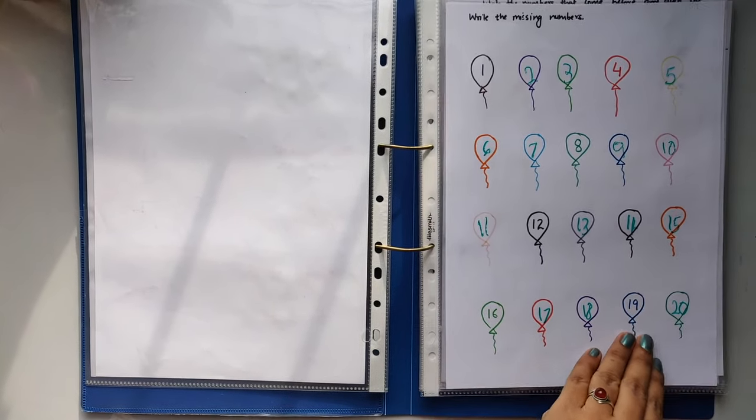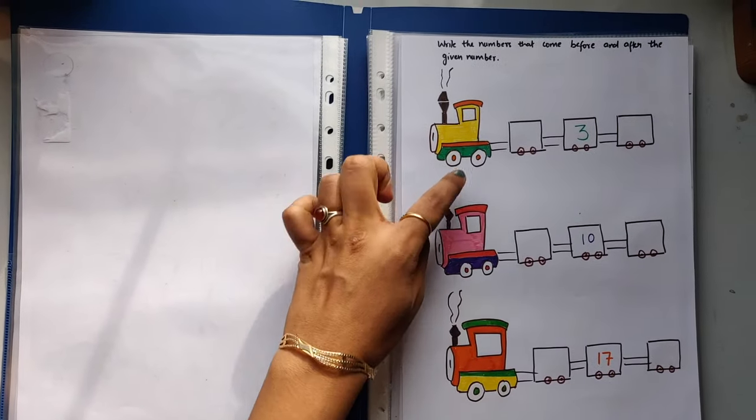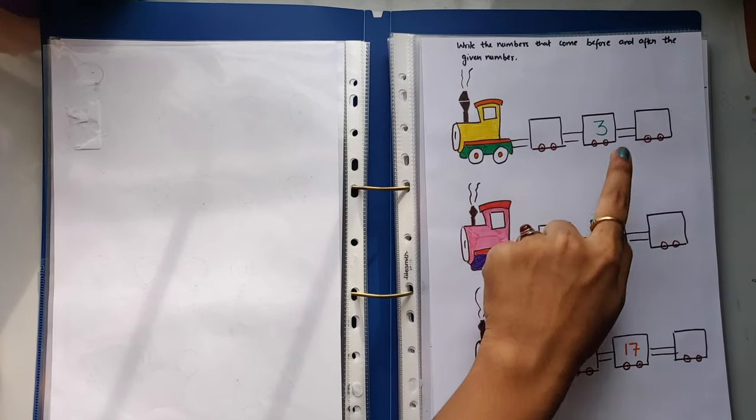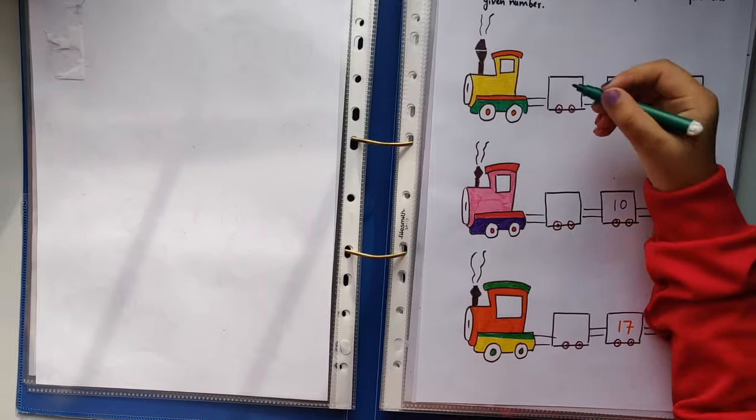1, 2, 3, 4, 5, 6, 7, 8, 9, 10, 11, 12, 13, 14, 15, 16, 17, 18, 19, 20. So in this, these are engines, these are the bogies. So in the middle one, I have written a number. So you have to write the number which comes before this and which comes after this.